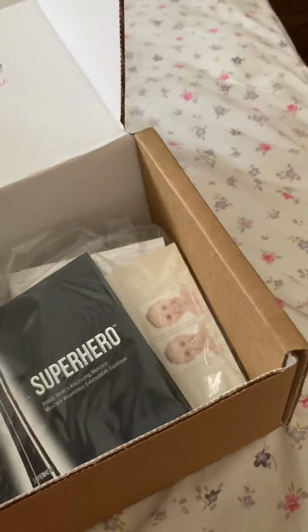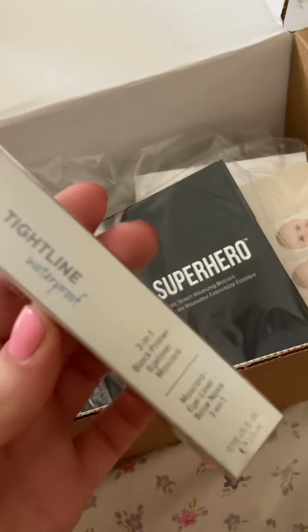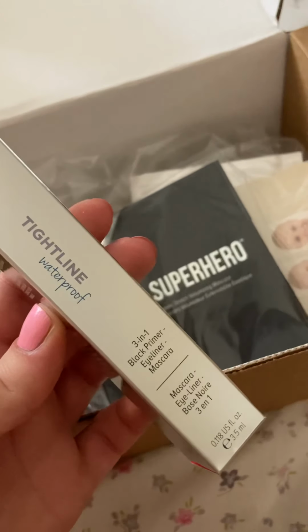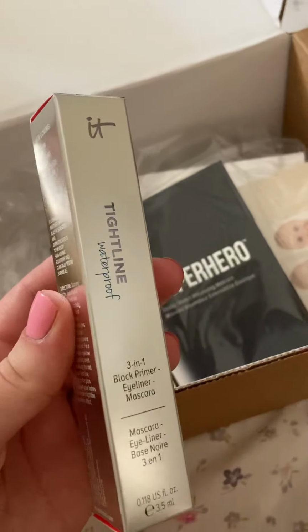And this was a really good price. It was like $14. So it's actually 3-in-1 somehow. It's eyeliner, mascara, and primer, and I've been wanting to try a new mascara, so hopefully I like this one.